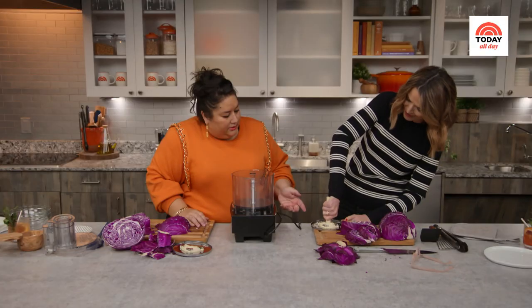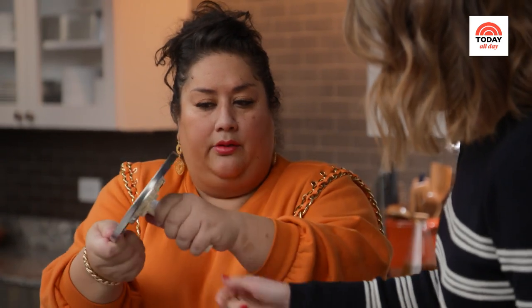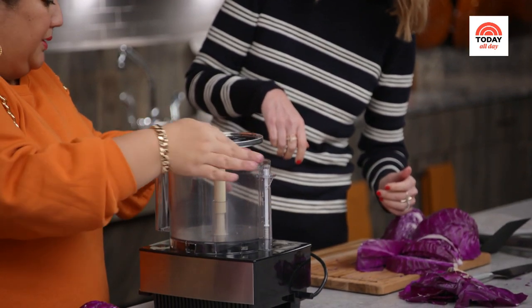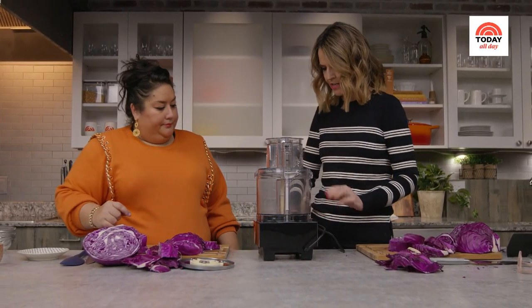Can I try it? Of course. There. That's it. Boy, I never knew that. So it's locked in here, right? Yes, you heard it snap. We're going to put that in here. I would have put it the other way. I just spun it because you need the bottom to, you're going to turn this on. Okay. Yep.